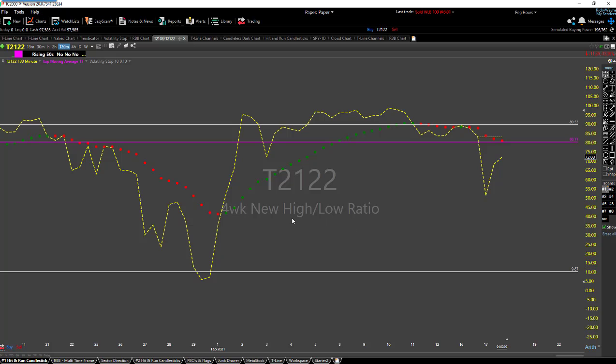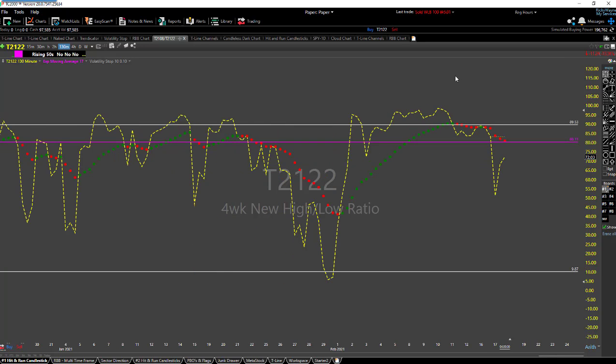Now, let's go back to the daily, and I just want to jump into that T2122 chart, the 4-week new high low ratio, and this is a 3-bar chart again. What I'm watching for here is, see how the yellow line started coming down through the green line here and turning those green dots red? See how we started to do that? That's what might be starting to happen over here. You can see where we went down through those green dots, and then as we started moving up, we just couldn't get past them, and that's what held the dots red. We roll over here, and then the dots really start getting red over here.